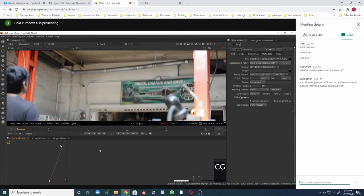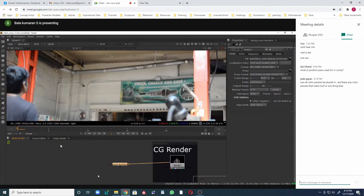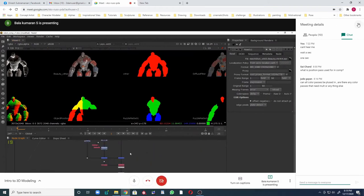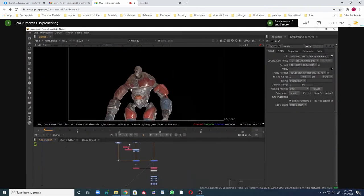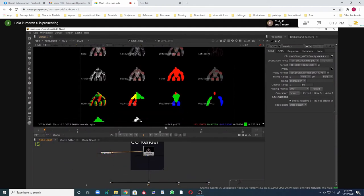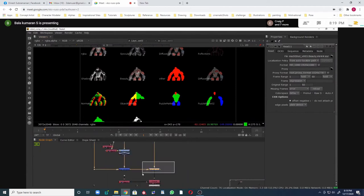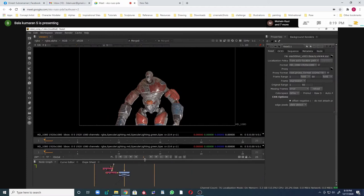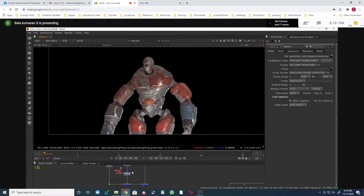Hey, I have a question for you. Jude asked this question: can all color passes be plussed in? Are there any color passes that need to be multiplied or anything else? No. It all can be plussed in. There's no need for any other. If it is all working properly, all it takes is plus. You plus any color information you need, and you're going to achieve this beauty render. Yeah, that's good. Thank you.